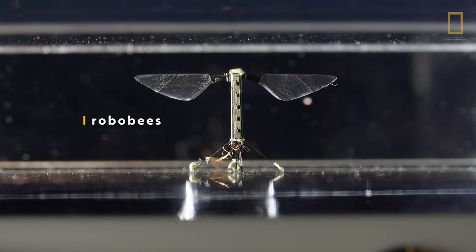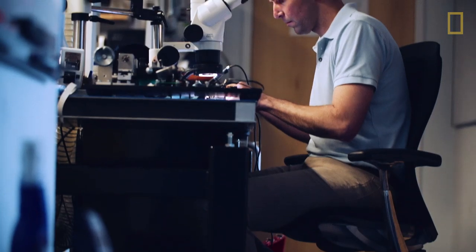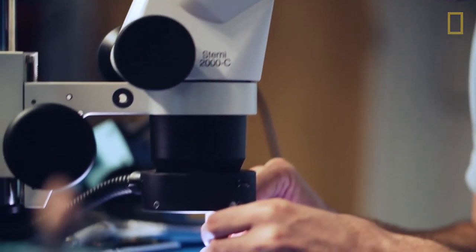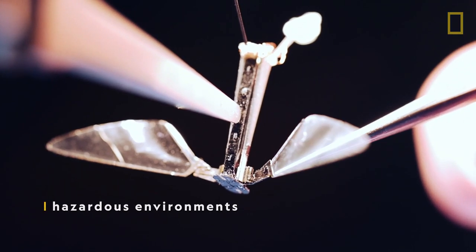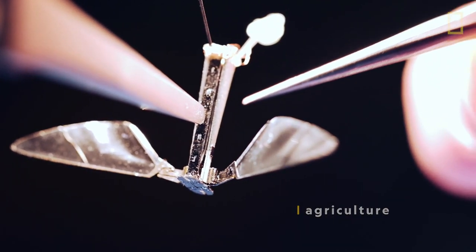Our team is working on creating a colony of autonomous robotic bees. We envision that 20 or so years down the road, when these things actually exist, they could be quite useful for applications where you wouldn't want to put a human or an animal. Hazardous environment exploration, search and rescue, space exploration, assisted agriculture.